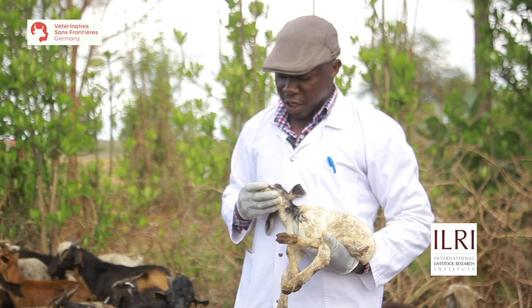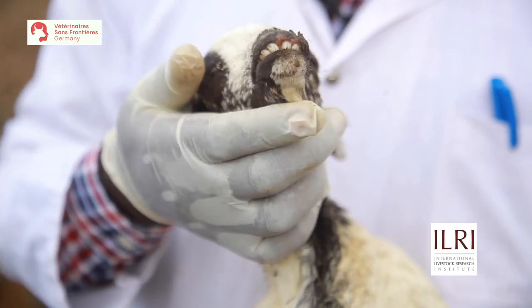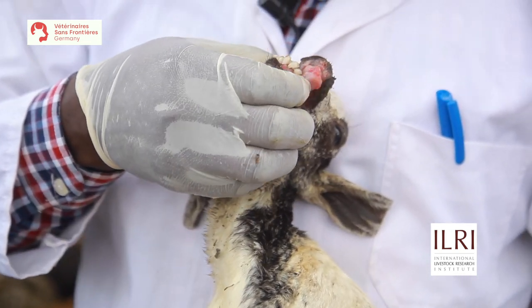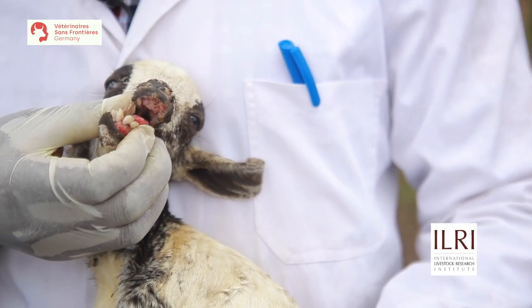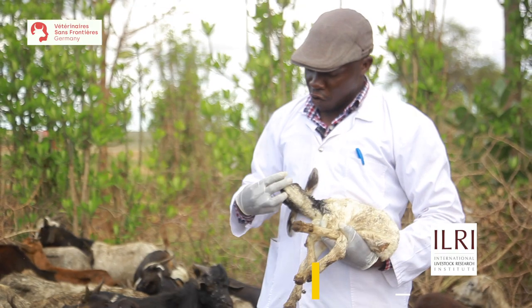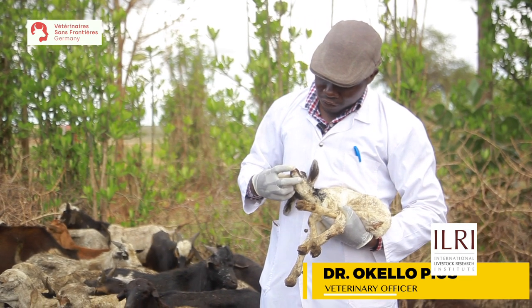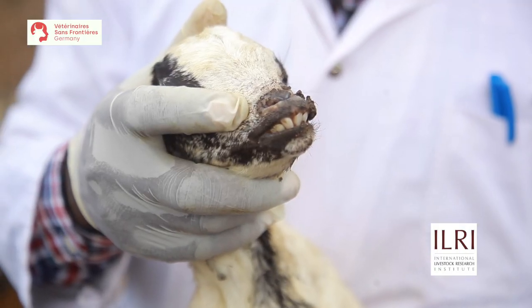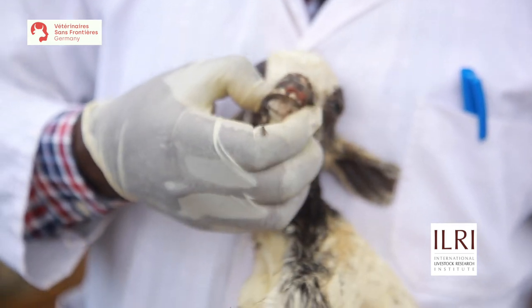But from what we look at here, we begin to see sores in the mouth of this kid. For example, if you see here, there is a scab covering the whole of the upper lip of this kid. And then if you go further, depending on the severity of the disease, you'll find that the whole of this goat's mouth is covered with sores. And some of those sores, the key thing, you will see them trying to become yellowish.